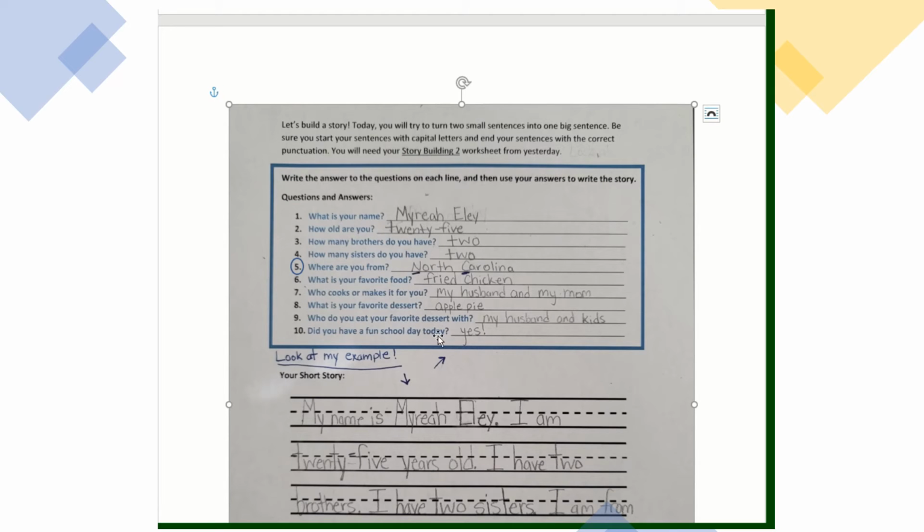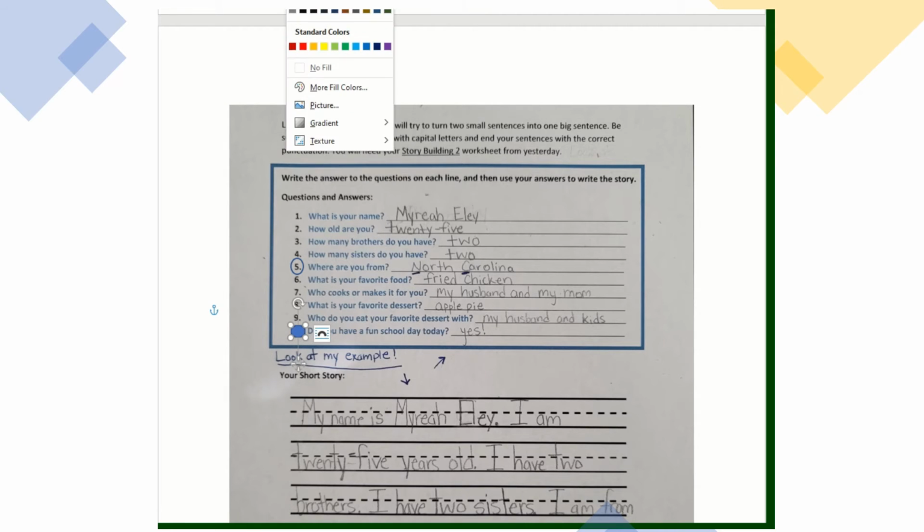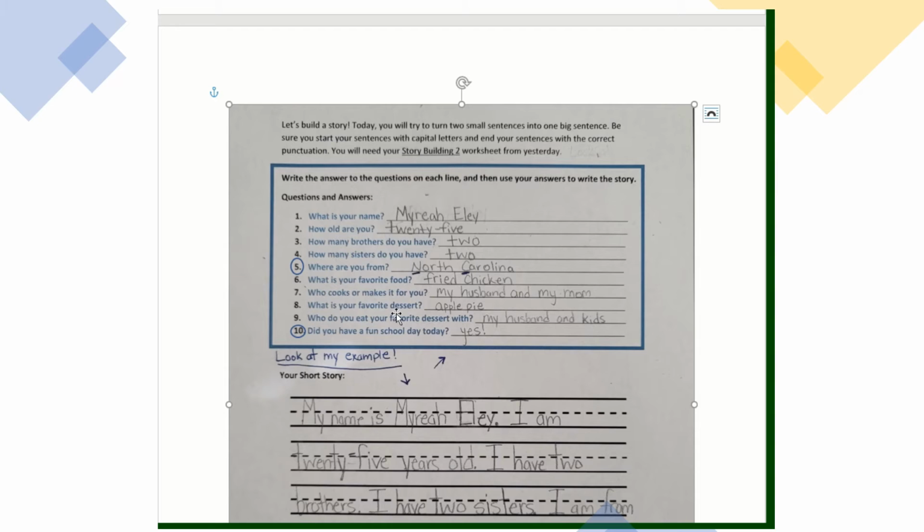So number 10 is by itself. Did you have a fun day at school? Because a fun day at school has nothing to do with my favorite dessert, right? They don't have anything to do with each other. They don't relate. My favorite dessert has nothing to do with school. And so that one is also going to be in a sentence by itself. So I'm going to circle it. So the two that I have circled are the ones that are by their self. And that's easy to remember.